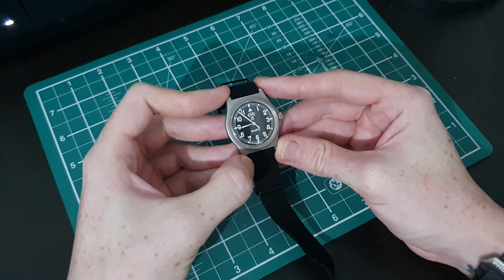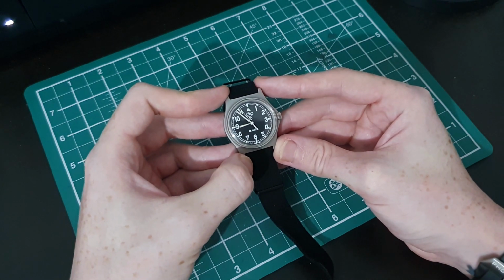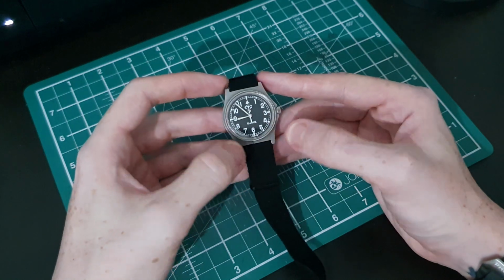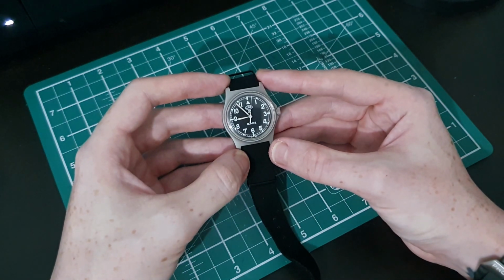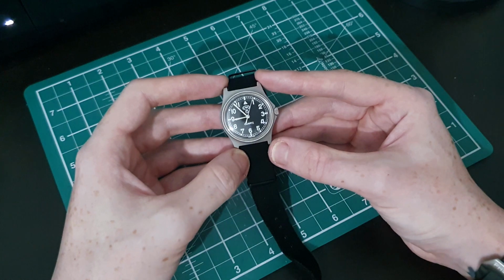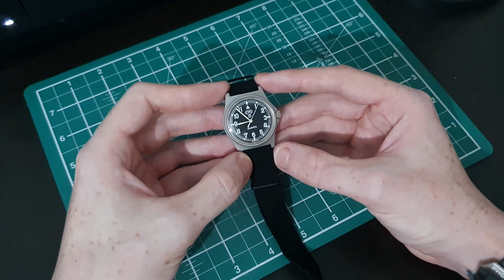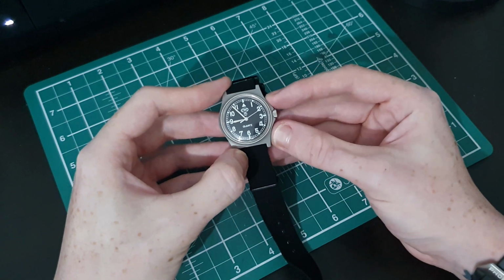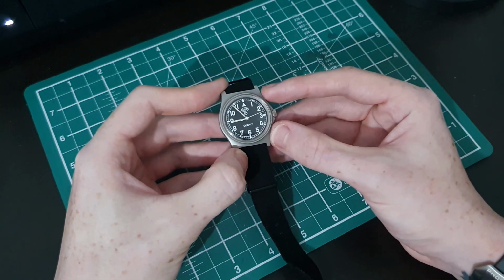This compact case is made out of steel finished in a matte brushing, as you can see. I think that epitomizes the field style type of watch. I really do like that matte finish on these types of watches. The case is curved towards these crown guards, which makes them subtly fit into the watch.